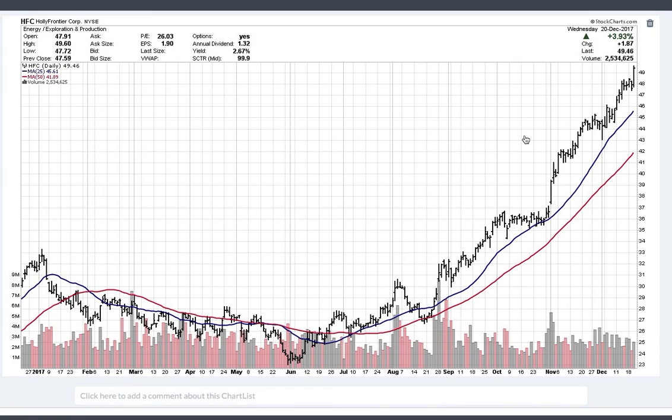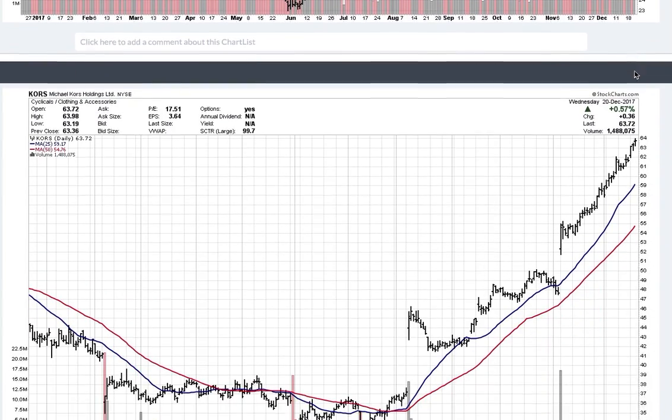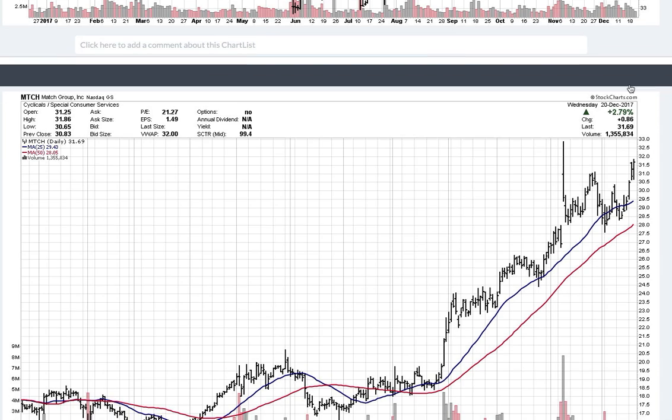Now, here's HollyFrontier. This is an oil refiner, new high. Again, things are a-changing. Now, here's a retail stock, all-time new high. Well, not all-time new high, but a recovery high, because this is a turnaround situation. But the stock is just absolutely going straight up. And notice how tight the pattern is. In other words, the institutions are in there buying, and then you get a little pullback, they come right back in again. Little pullback, come right back. Very constructive pattern.